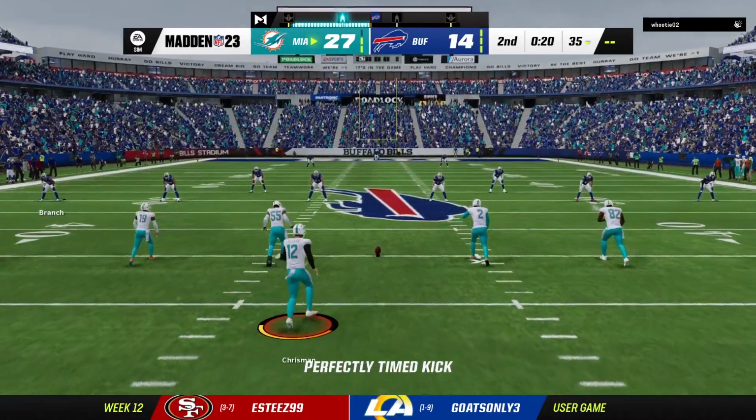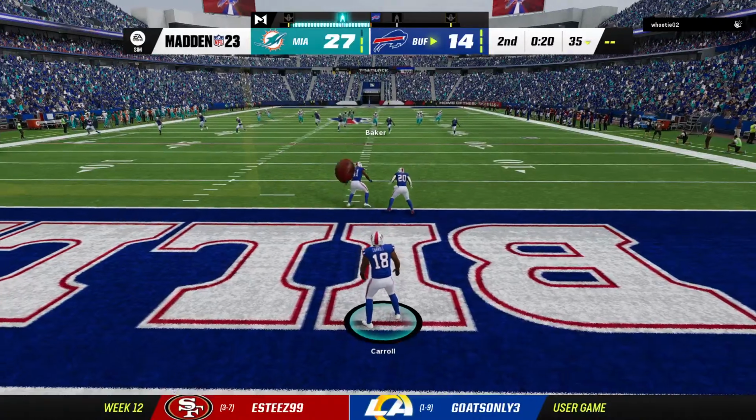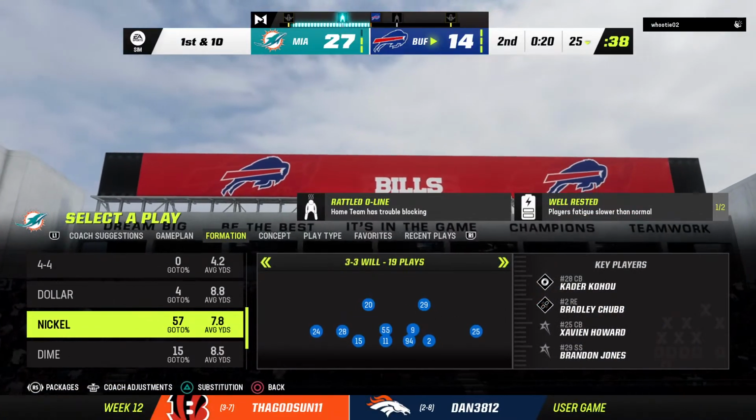So not much time to speak of remaining in this first half as the kick's away. And that'll carry over the back line of the end zone for a touchback.